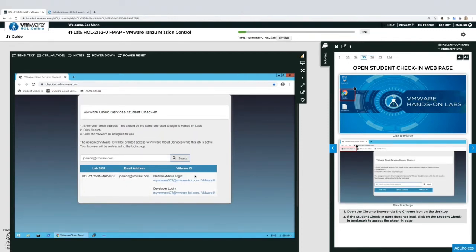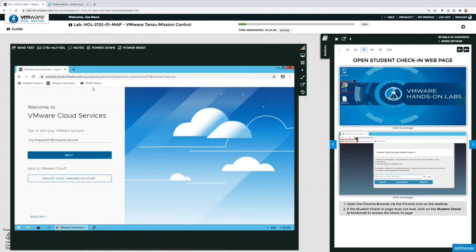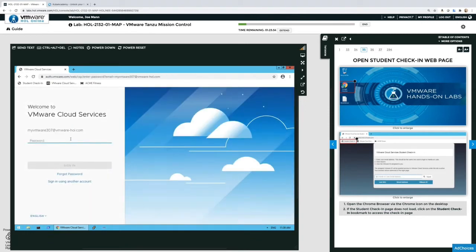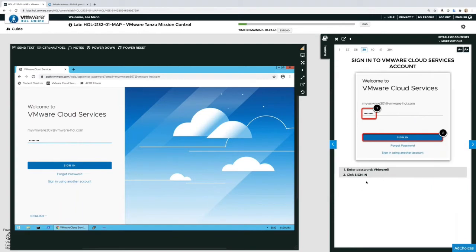You'll have to click on this hyperlink under the platform admin to create the user in the cloud services portal. Once that's done, you click on the next page, and the username should be auto-populated. You click next, and then you sign in with your VMware password, which should be capital VMware1 exclamation point. If you look through the manual, this is all detailed as well. So VMware1 exclamation point, and then click sign in.